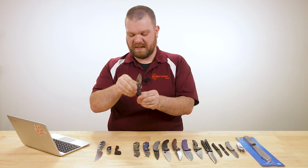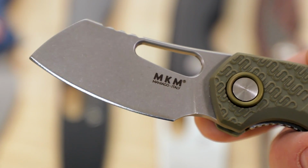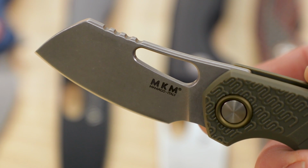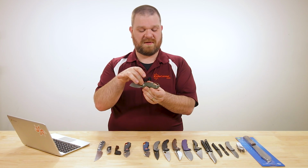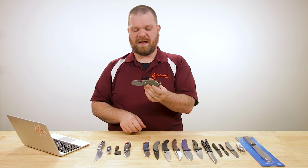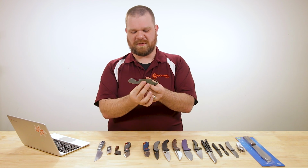There is a different blade shape. This is the cleaver blade shape, and I apologize, this is actually the old color I have in front of me. The new color with the green FRN comes with an orange pivot collar and an orange backspacer, as well as a blackened blade. Otherwise it's the same, but you got that option on the range of different blade shapes.